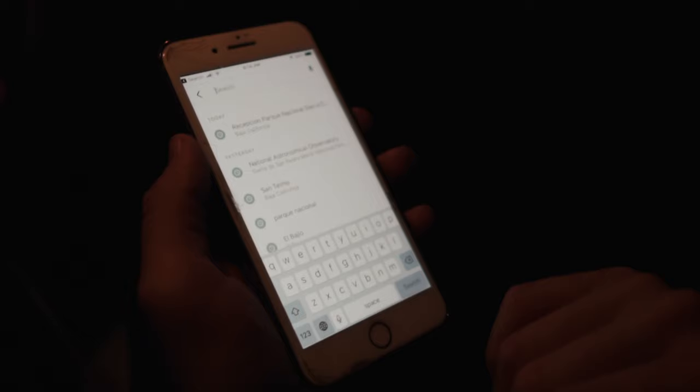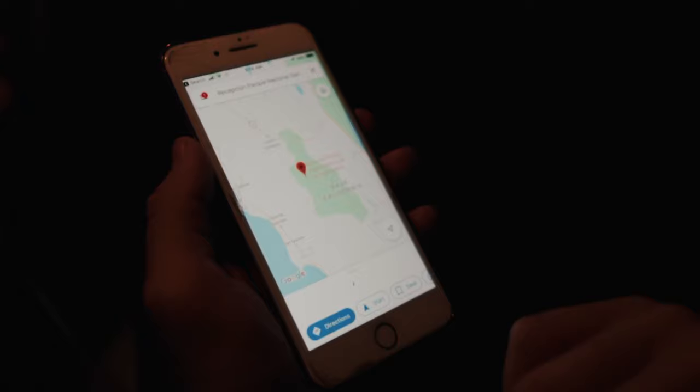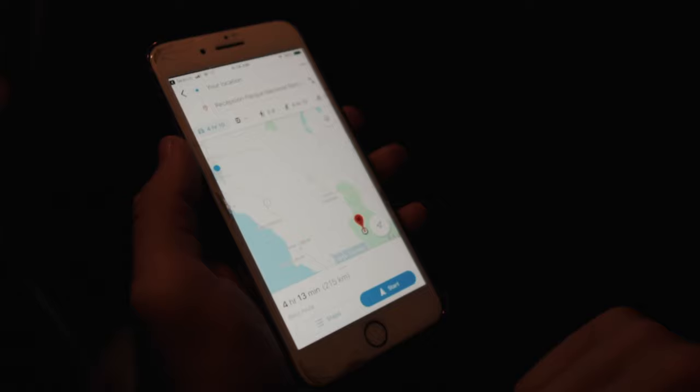Recepción Parque Nacional Sierra de San Pedro Martir, aka Reception Desk. 4 hours and 13 minutes. Head northeast. Let's go.